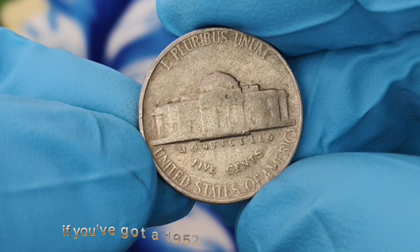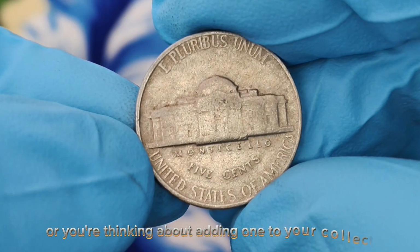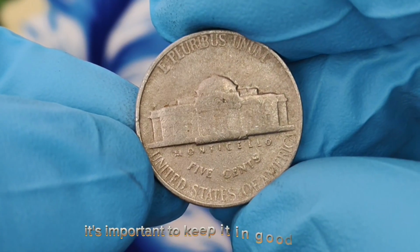If you've got a 1952 Jefferson nickel of your own, or you're thinking about adding one to your collection, it's important to keep it in good condition.